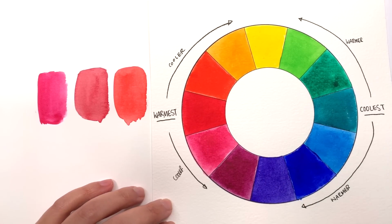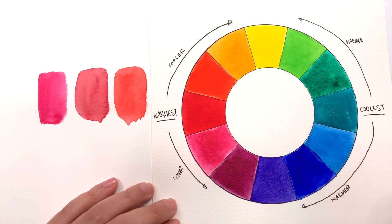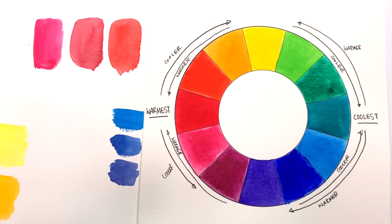And so don't worry too much when you see someone in a YouTube video or in a class say, oh yeah, that color is a perfect mid-red. And then you buy that tube and you take it back to your palette and it turns out it doesn't feel like a nice mid-red for you. It just means that you and the other person have different sets of colors holding different positions in the color wheel.